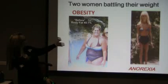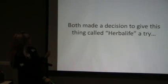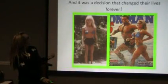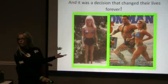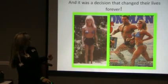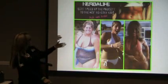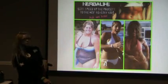One was battling obesity, the other was anorexic. Both made a decision to give this thing called Herbalife a try. And it was a decision that changed their lives forever. So there's my before and after. I think I was looking for that today, but whatever, here it is now. Okay, it's one of my magazine covers with Lee. It's my boyfriend. And this is Lana. Here she is. There she was. And here's where she is today.